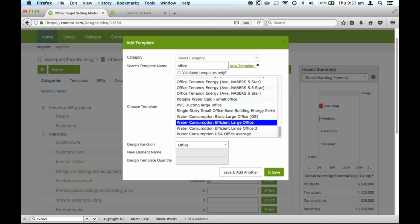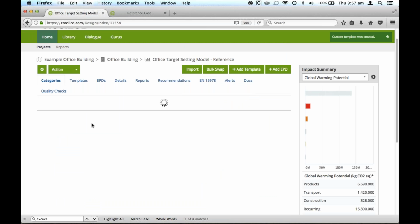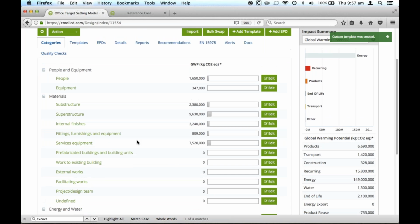I think there's one in there somewhere. I'll just have to, oh, here we go, basic large office. So that gives us an LCA model, which is just really based on business as normal. You don't even know what necessarily the geometry is going to be. All you know is the floor area.